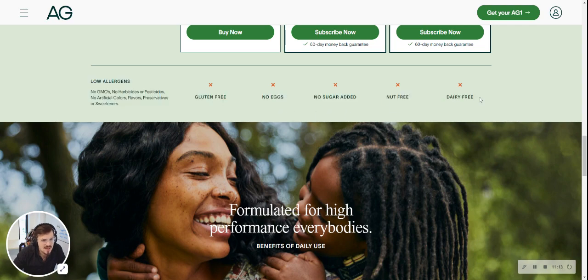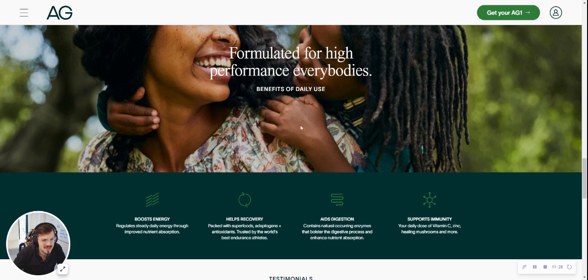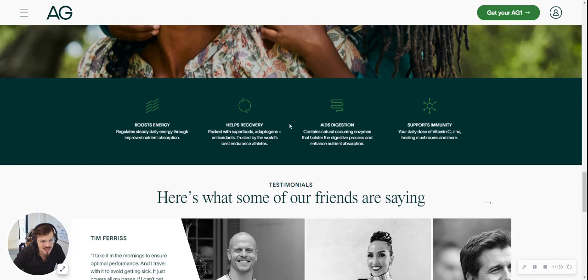More product-specific benefits. I like that. Formulated for high performance, everybody's. I like that. That's cute. That is some cute branded copy. It's kind of stiff but playful, dry humor. Benefits of daily use: boosts energy, helps recovery, aids digestion, supports immunity.